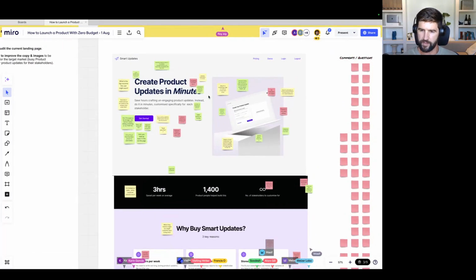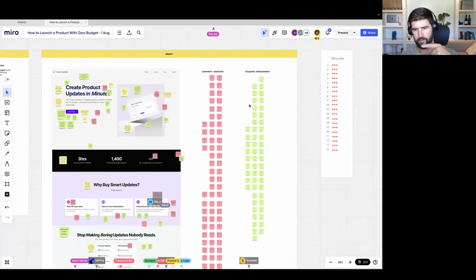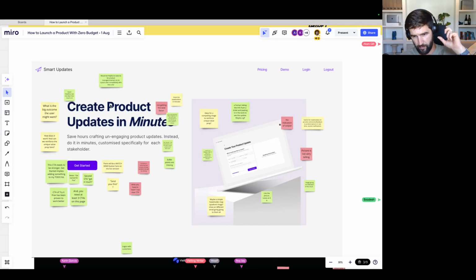Final thing before we move on to go-to-market strategy, I'd like everyone to go to the right-hand side and you're going to see some voting dots. Let's look only at the top gray section, what we call the heroes section. We've got the headline text, the subheader, that button. There will, by the way, be a watch demo button next to get started. And then we've got that image.